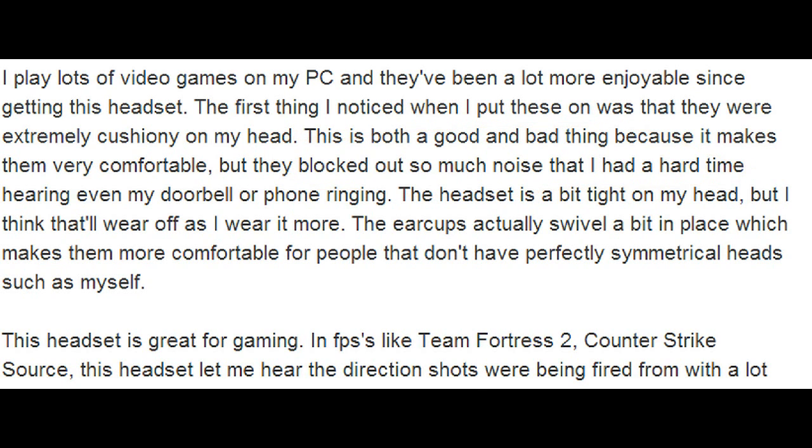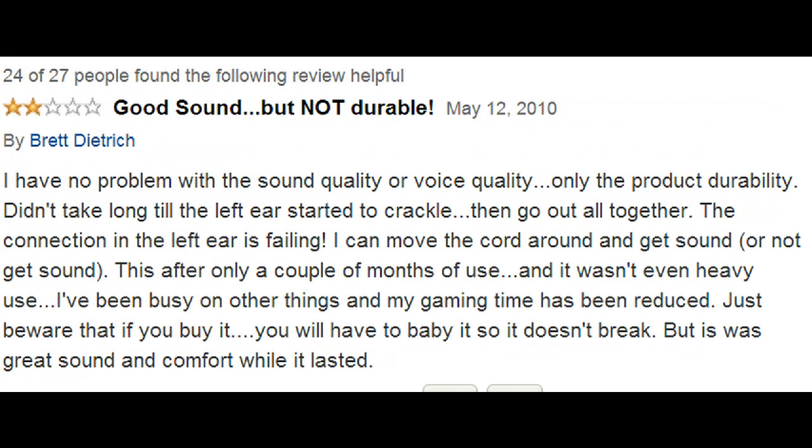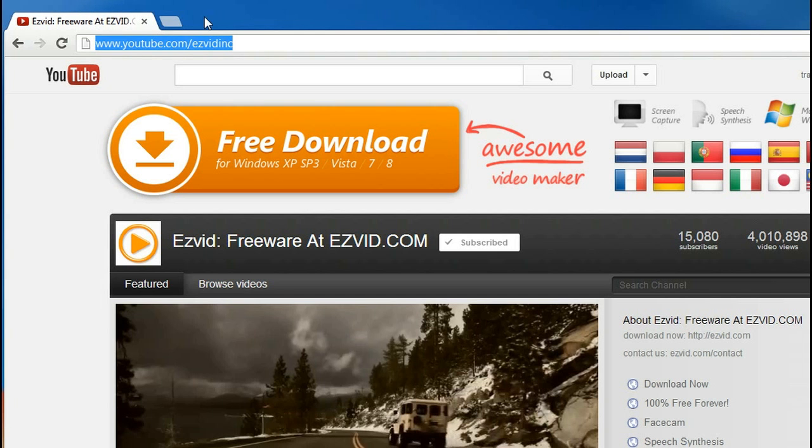This also should be taken with a grain of salt. However, there are some people who have said that this one is just really not durable at all. And it's a kind of a big issue with headsets because the cheap ones might sound good, but you drop them or step on them once and that's pretty much it, they're gone.